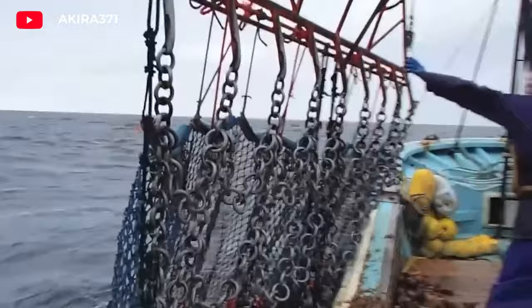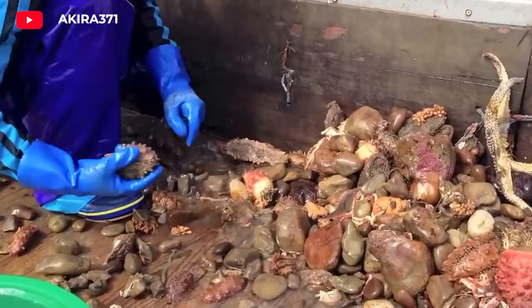Sea cucumbers are under many threats, including overfishing, habitat destruction, and pollution. Therefore, it is necessary to pay attention to the rules while hunting.